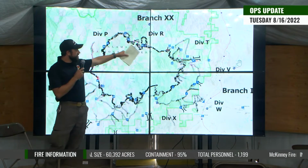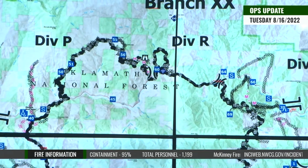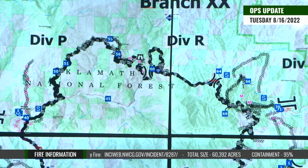The north side's looking really good. Again, we've had a few heats here and there in some of that remote country, but we have resources on the line. They are still actively engaged, patrolling, keeping an eye out for those things, which is really important with this hot, dry weather we have coming up, especially with the winds.